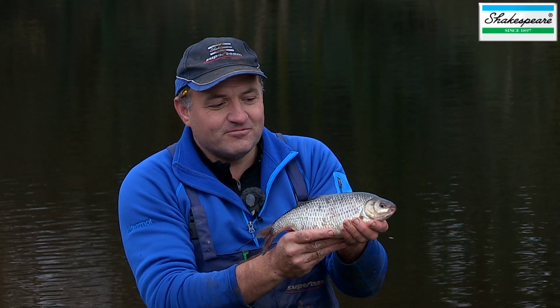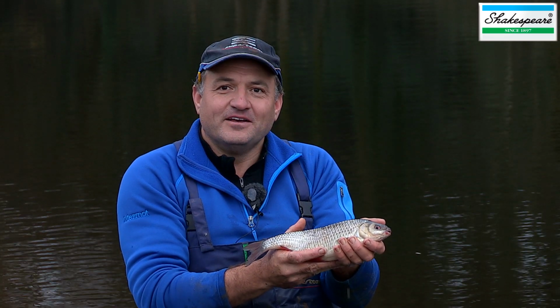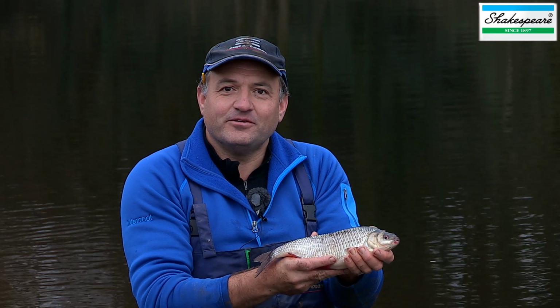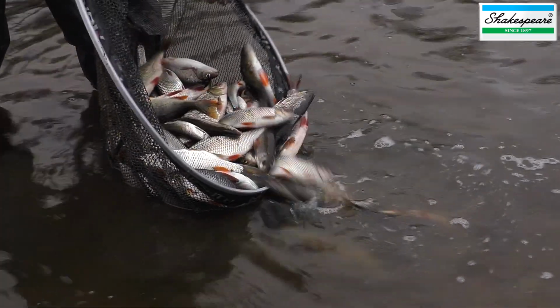Well, that's another cracking roach, over a pound. And with that, I'm going to call it a day. I've had an absolutely fantastic session here on the River Ribble. I've had over 30 pound of prime roach and dace.